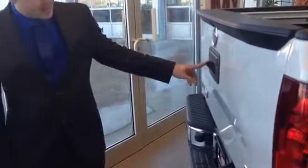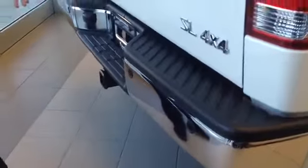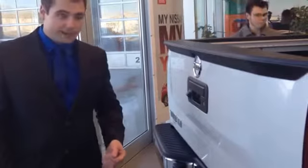Also, with the backup camera, you have backup sensors. So if you get too close to a curb or something like that, and sometimes this does get dirty, the audible sensors are going to let you know by a beeping sound that you're getting close to an object.